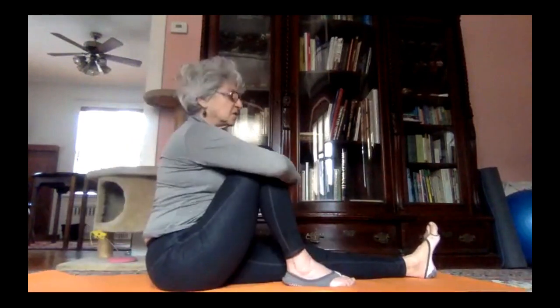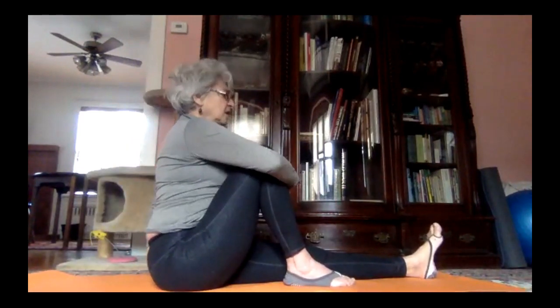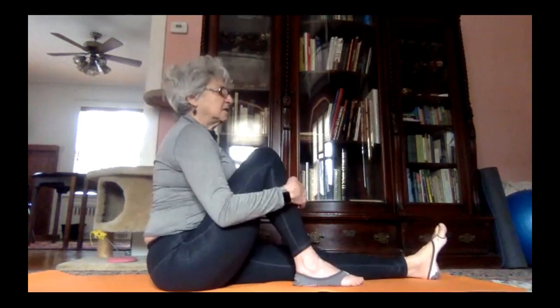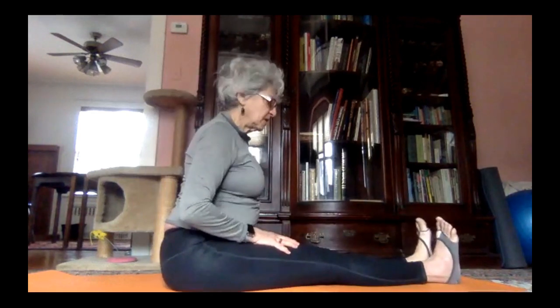And release. Slowly, slowly, slowly. Take a few breaths in neutral. Take in the effects that you might feel from this pose. Bring both feet forward. Now look, and see if your back is still straight.